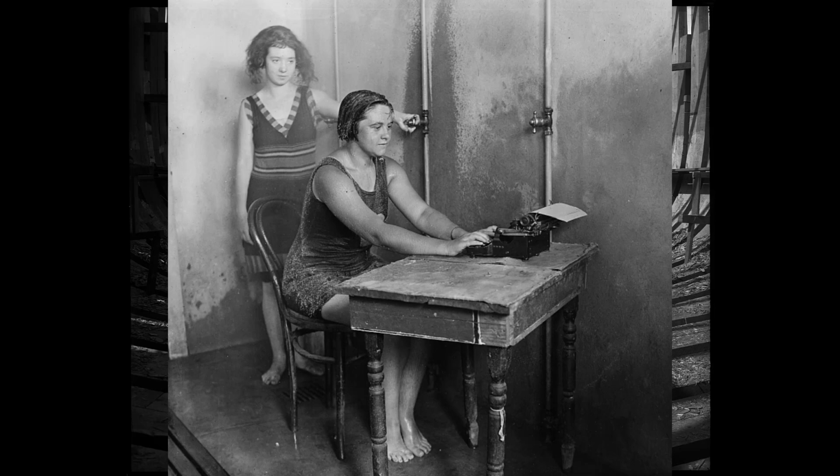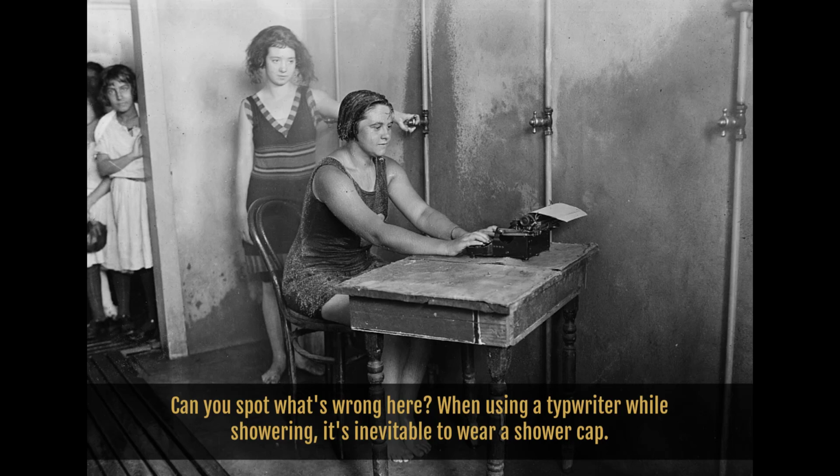Can you spot what's wrong here? When using a typewriter while showering, it's inevitable to wear a shower cap.